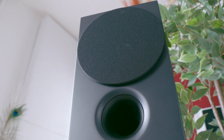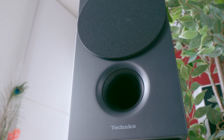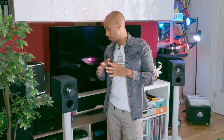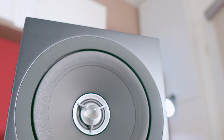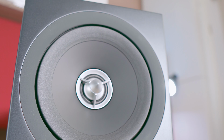Front bass reflex, so it makes the speaker placement more versatile, inside a bookshelf or closer to the wall. Front bass reflex is absolutely my favorite type of bookshelf speaker. 14 pounds, so pretty heavy, with a front baffle with a matte finish.